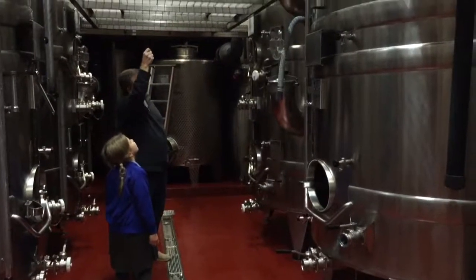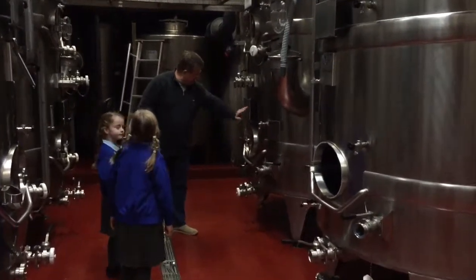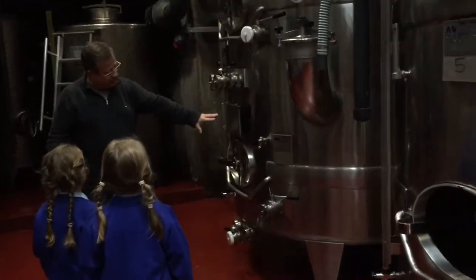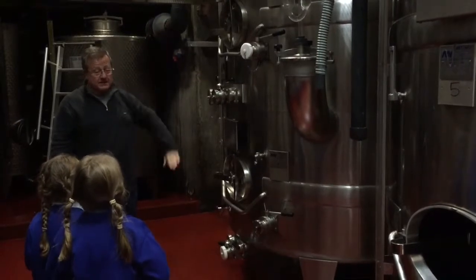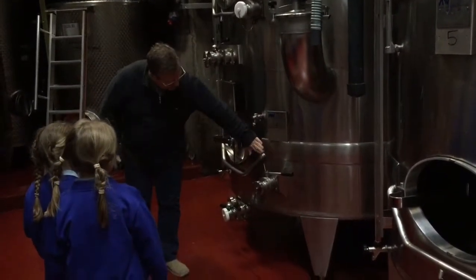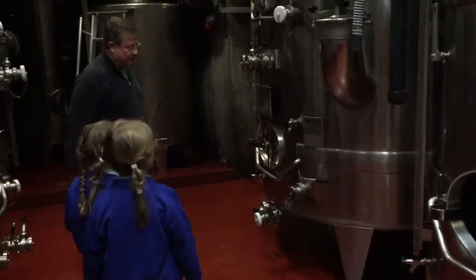Then they can attach a pipe. So you say this way, they want to put it in this one. So they'll attach a pipe to here, and they'll put the juice into this tank. This is a 2,500 litre tank, and there's 4 of them on top of each other, so it's 10,000 litres of juice that goes in there. They put the juice in there, and around here is a glycol solution, so that they can cool it right down and it helps it settle out.